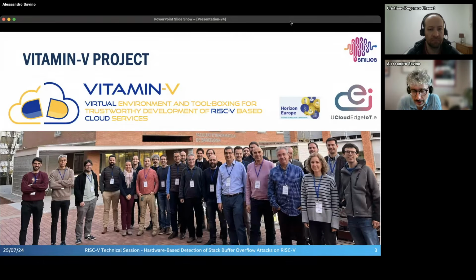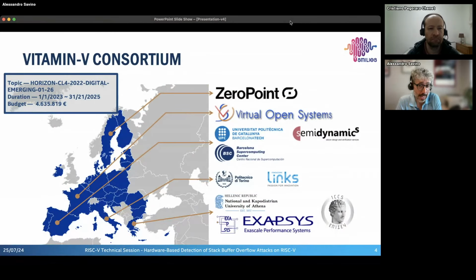Another piece of information: the work we are presenting today is part of work conducted in two funded projects. One is a European funded project, Vitamin-V, led by the University of Barcelona. This project aims at porting the cloud environment onto RISC-V, and vice versa, providing the means for covering that part. We cover many countries in the European landscape. As you can see, the partners span from Greece to Portugal, and also Northern Europe.